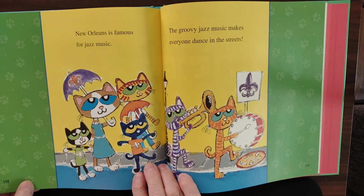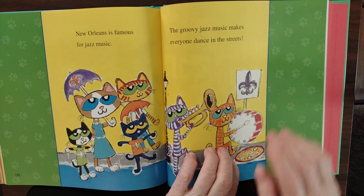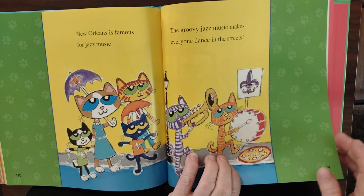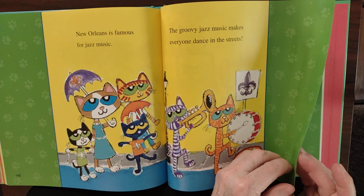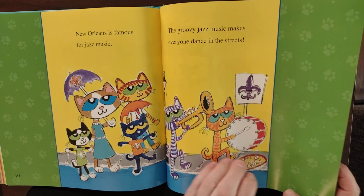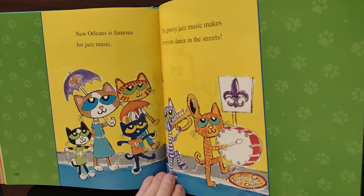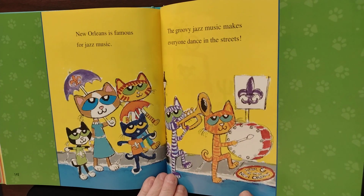New Orleans is famous for jazz music. The groovy jazz music makes everyone dance in the street. So they're going to really jazz it up for a while, being in New Orleans. Just look at them. They're having fun dancing and making music.